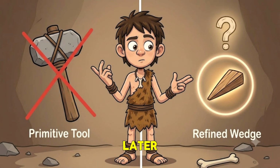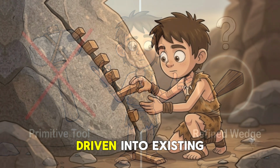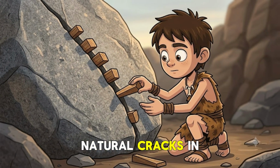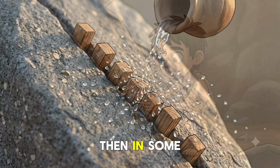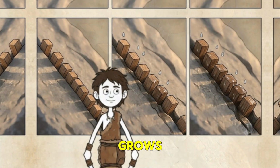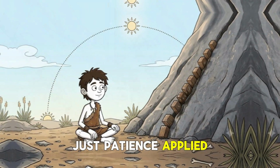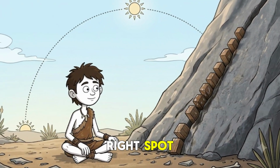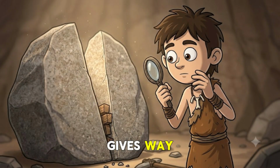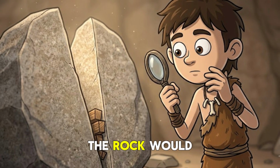Archaeological evidence from later stone-working cultures, Egypt among them, shows wooden wedges driven into existing natural cracks in a rock face. Then, in some techniques, those wedges were soaked with water. The wood swells, slowly, quietly, and the crack it sits in grows. No shouting, no violence, just patience, applied in exactly the right spot. Eventually, the block gives way, splitting along the line the builders chose, not the line the rock would have chosen alone.